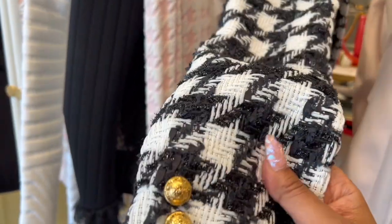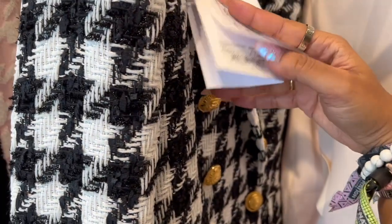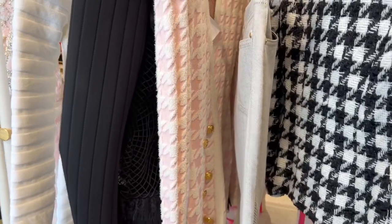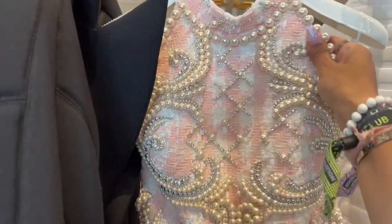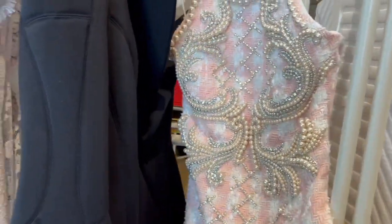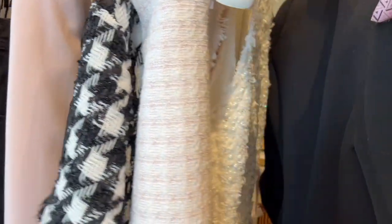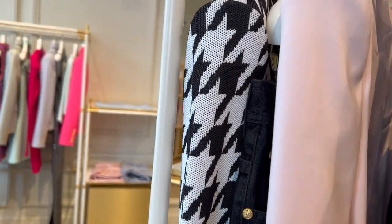It's not just houndstooth, is it? It's got lurex in it. Look at the gold buttons. So how much is this little baby? I mean, obviously you're paying over £1,000 for a blazer, but you're actually getting a piece of something that you're not going to find all the time. Once these pieces are gone, they are absolutely gone, because this is Bicester Village. So this will be over the season. The season has passed, and once you buy into this and it's sold out, you won't be able to get these again. Look at the pinks. Oh my gosh, look at that.